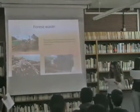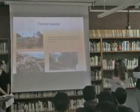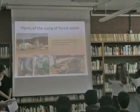We can obtain them from the cleaning of the forest. This could be used to prevent the risk of fire. These plants use the forest waste to produce biomass, which can have thermal or energy use.